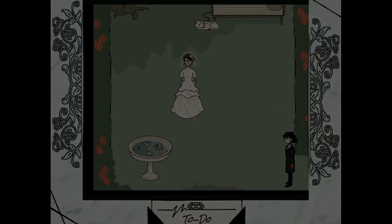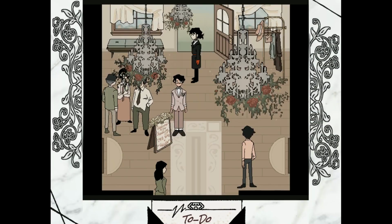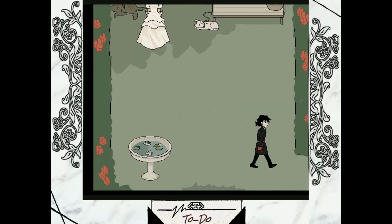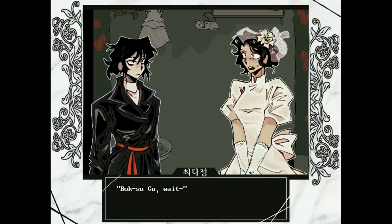The narrative branches significantly based on dialogue choices, making each playthrough feel different. Voice acting adds emotional weight to key moments. The game tackles mature themes thoughtfully without being gratuitous.